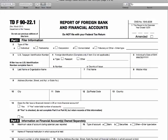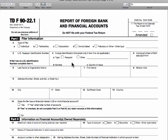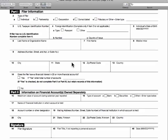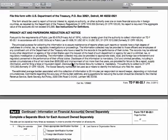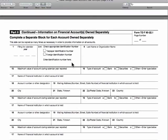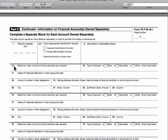I want you to look at it. All they want, see part one, they want your name. No brainer. They want information on the organization because it can be an organization and not just an individual. It's really short. Look at it. And I'm going to be giving you this form. You don't have to read it from this video. Really, no brainer. There's some simple instructions. And then each bank account has a separate box you fill in. You give them the bank account number. You talk about the maximum value of the account during the calendar year. See, this is number 15. Each account you have to do this.